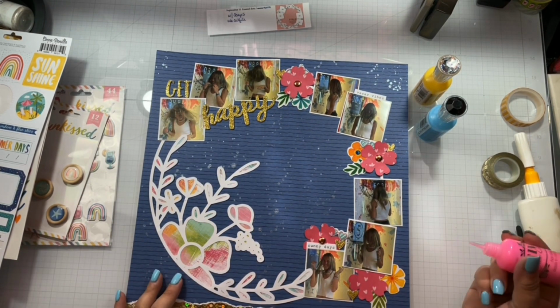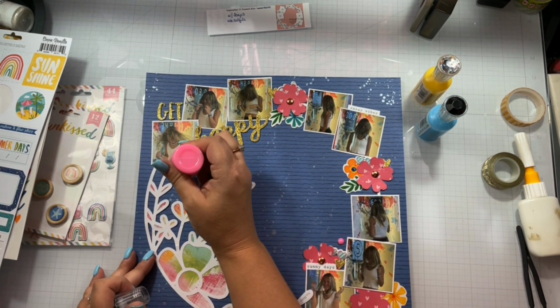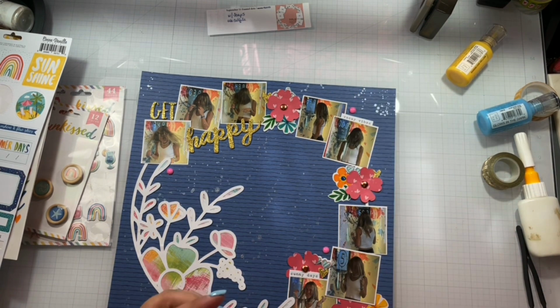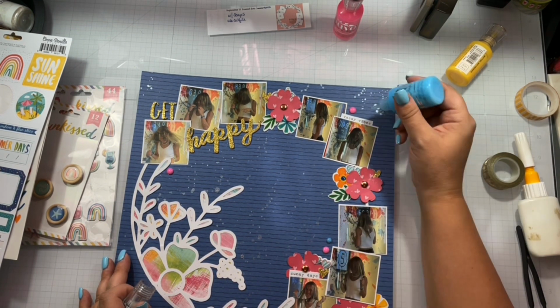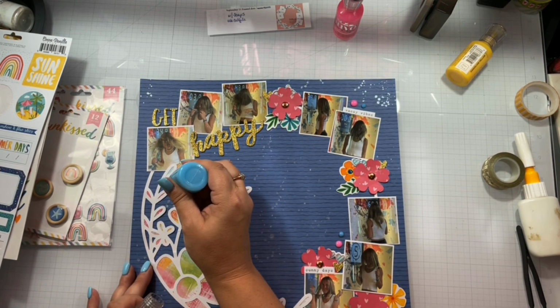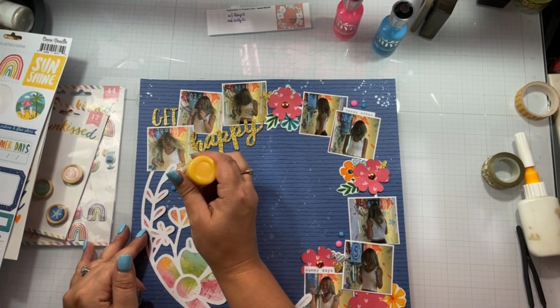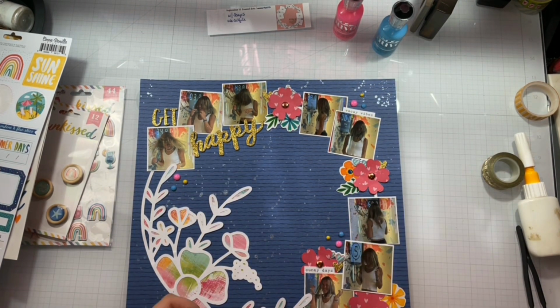So I'm going to come in with my Nuvo drops now to finish off my prompt for Scraptember. And I'm going to put pink, yellow, and blue. And I'm going to make several clusters of these 3 together. Now I am just squeezing it off to the side on my glass mat. Just in case it splooges, I'd rather have it splooge on the glass, not my layout.